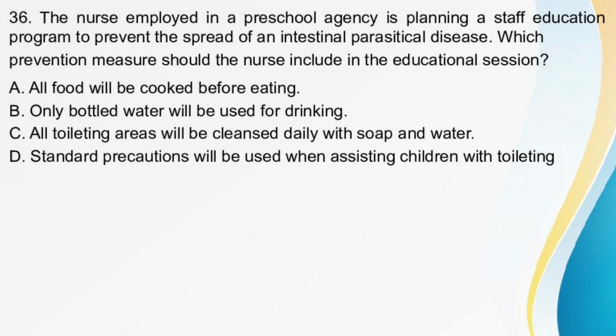Question number 36. The nurse employed in a preschool agency is planning a staff education program to prevent the spread of an intestinal parasitical disease. Which prevention measure should the nurse include in the educational session? A. All food will be cooked before eating. B. Only bottled water will be used for drinking. C. All toileting areas will be cleansed daily with soap and water. D. Standard precautions will be used when assisting children with toileting.